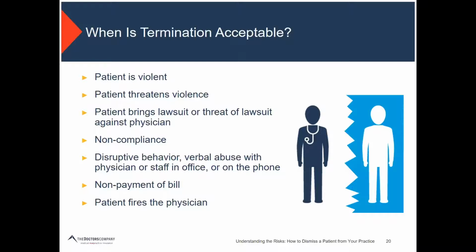Also, the patient is non-compliant. And this is a circumstance where the patient has been advised of the treatment plan and consistent with the conditions of treatment. And I recommend that practices have a conditions of treatment that the patient sign at the outset of the doctor-patient relationship, which sets forth the rules of the road.